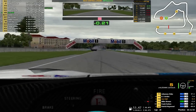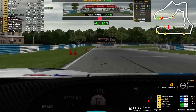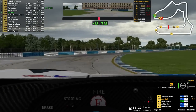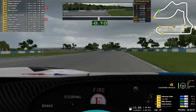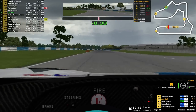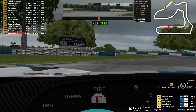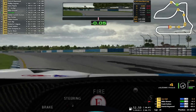Drive through it. I mean, if you guys ever want to get comfortable or learn what adjustments are doing with high-speed dampeners, test on this track. I don't think there's a better track to learn how to adjust high-speed dampeners than this one.